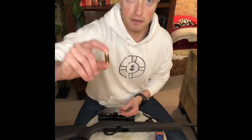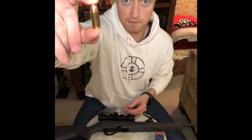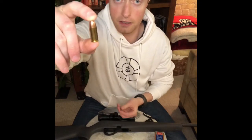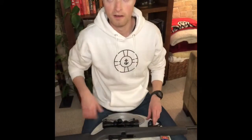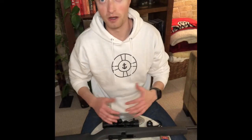Now here, this is the 9mm round for my Smith & Wesson, and then this is a handgun round, which is a small firearm. And then here I have... Oh, sorry about that. I'm filming on my phone and my dad called me, so cut off the video.